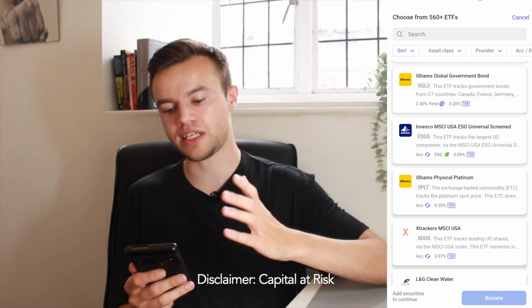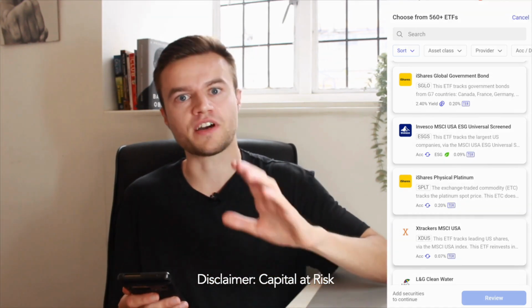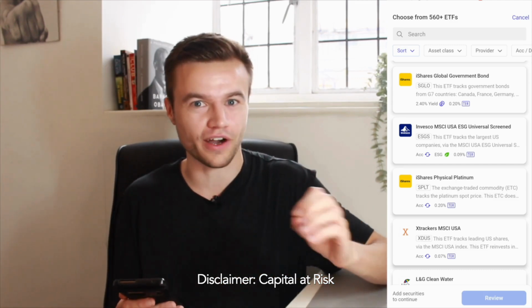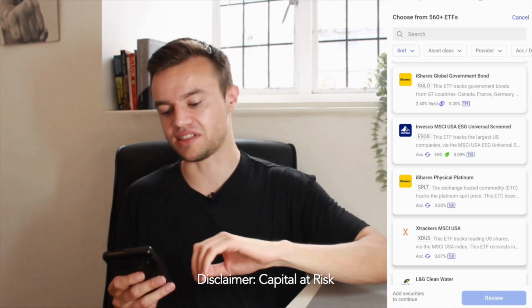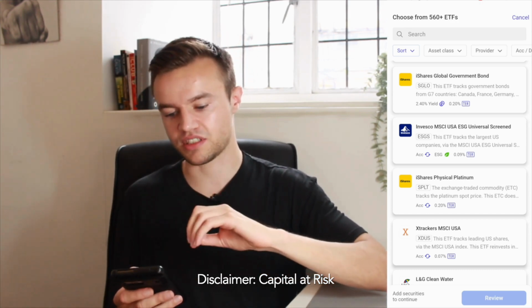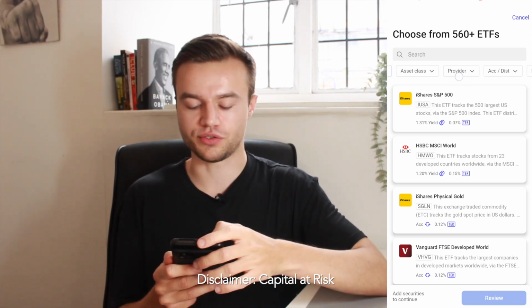And if we compare the number of ETFs of InvestEngine to another low-cost fund provider in Vanguard, InvestEngine really trumps in this area, as Vanguard only has around 85 funds available. They're very high quality, but they're limited in nature, whereas InvestEngine has funds from all the major fund providers, including Vanguard themselves. And you can use the filters at the top here to find a fund suited to your needs.